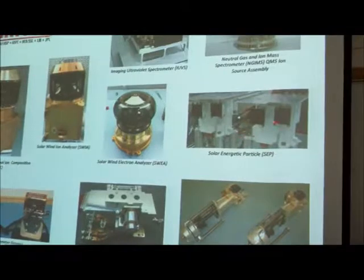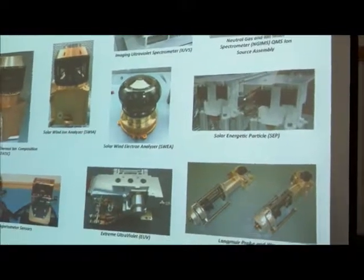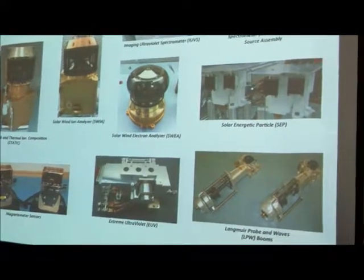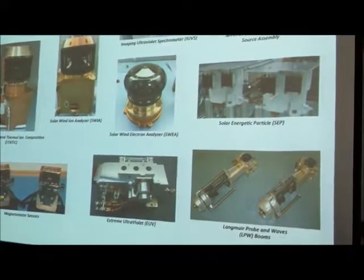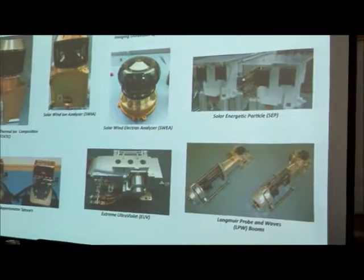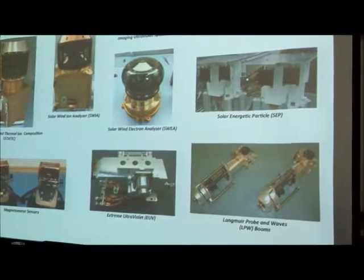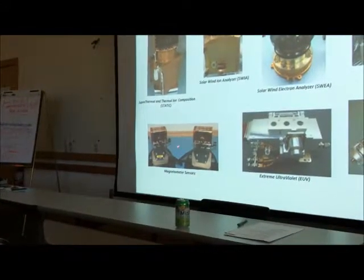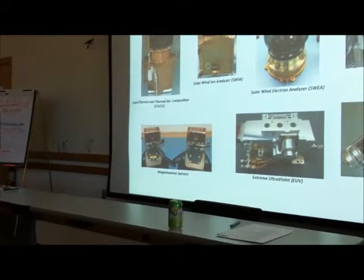There's a solar energetic particle detector. This is measuring those big solar energetic particle events, the coronal mass ejections. This measures the particles that come from those events so that we can correlate the presence of these events to the response that the atmosphere has. These are the magnetometers that work hand in hand with the electron instrument here.